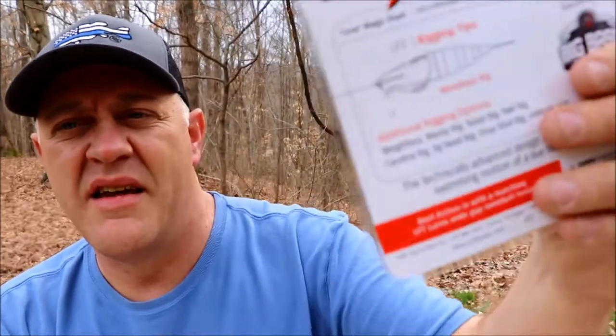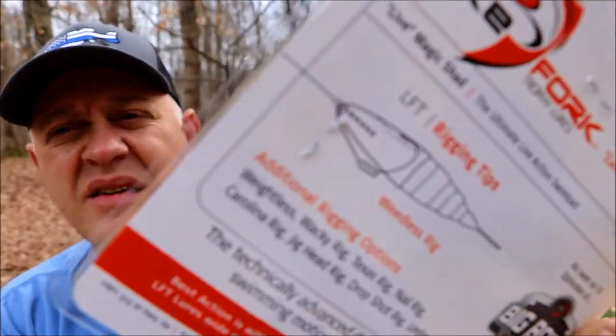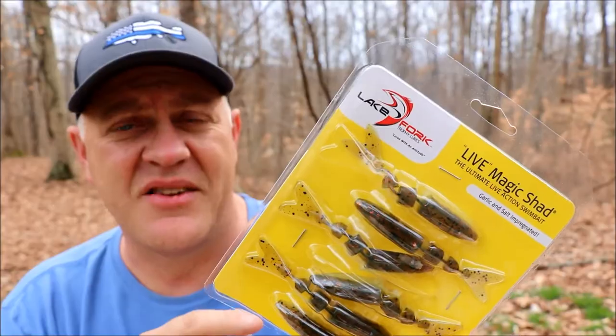Also, it has information here on the back telling you how you can rig it up, different ways to rig it up. Best action is with a matching LFT Lures wide gap swim bait hook. You can do a weedless rig. Yeah, that's pretty cool. One of those weedless hooks. Pretty neat. Lake Fork puts out some great soft plastics. If you've never looked at Lake Fork and their selection, they have an awesome selection and they catch fish.